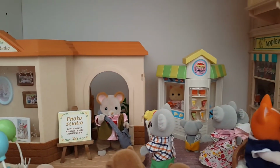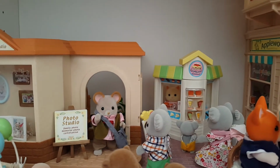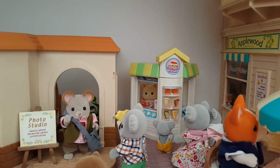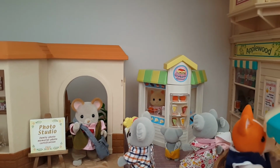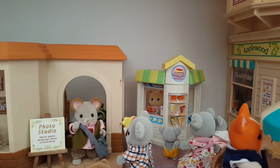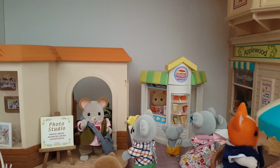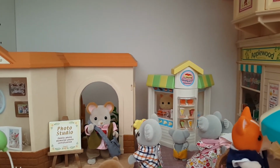And the koala family here are just on their way to get some family portraits done with their two twin babies. But one of the babies has been very distracted by the display at the Crepe and Waffle House. And Miss Chantilly is there in the background waiting to serve the koalas if Mother Koala decides that they can have some sweet treats before they go in. Or maybe they'll have them afterwards as a reward for taking some lovely photos.